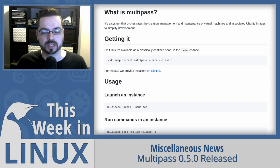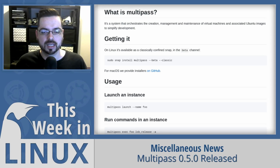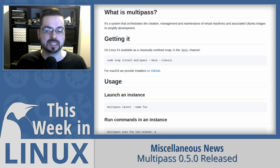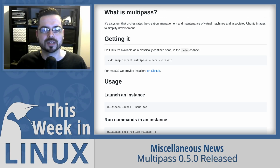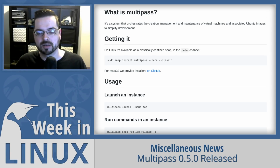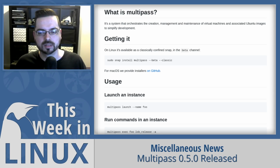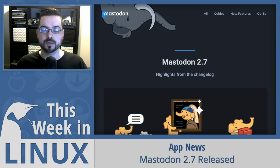So if you wanted to use Windows 10, but you also wanted to have the modularity of Linux, this would allow you to do so in a virtual machine structure. And Multipass gives you a relatively easy method of managing those virtual machines. So it's really cool, and if you are interested in checking it out, I'll have a link in the show notes to Multipass 0.5.0.